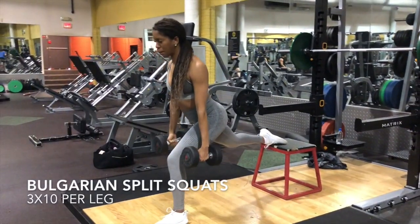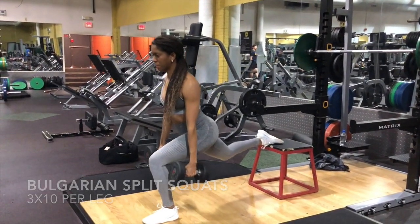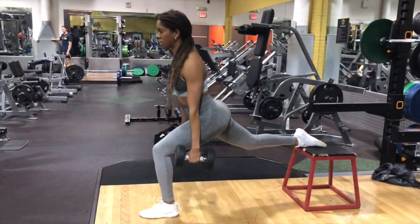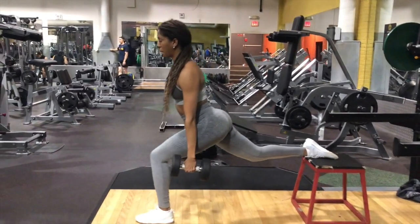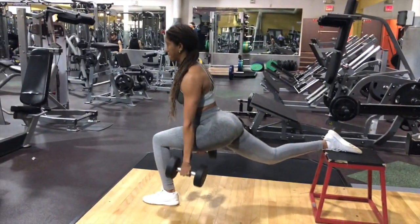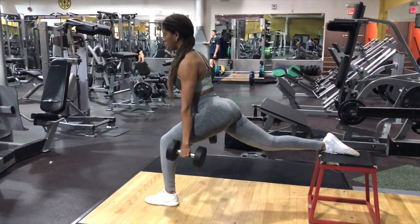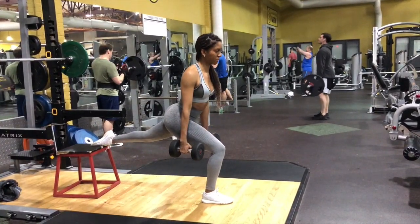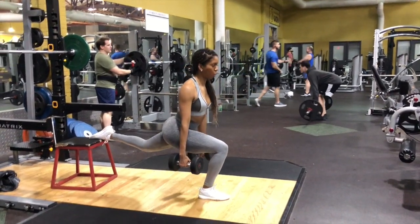Okay, so this next exercise is tough. I've struggled with these. I still struggle with these a bit. So you want to make sure you can see your big toe at all times. Make sure that knee is not going over the big toe. I did these with 25-pound dumbbells. Just take it at your own pace with your own weight. You're going to do 3 sets of 10 on each leg. So that's 30 total per leg.